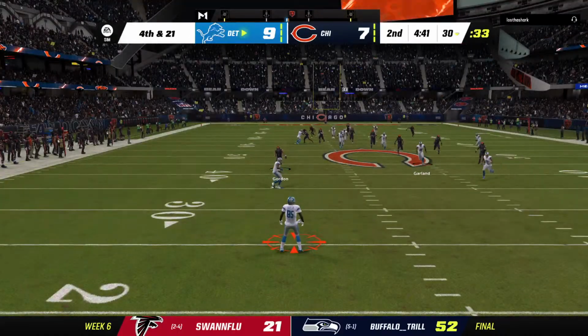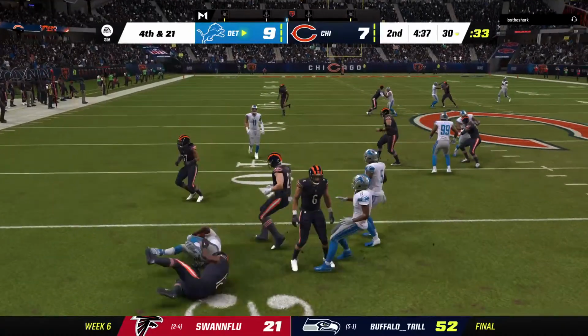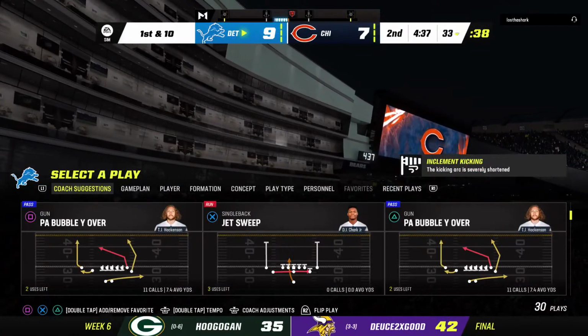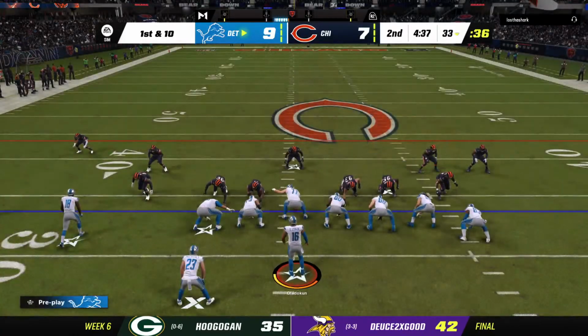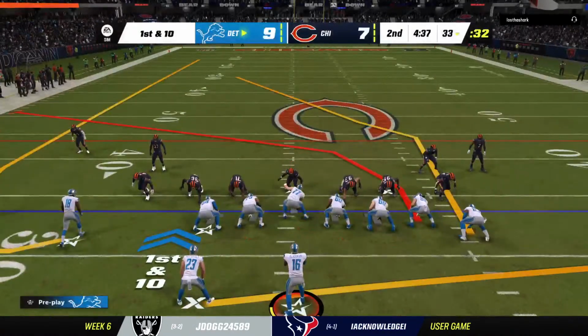He's been a busy man here in this first half as he gets it away. It's taken to the 26. 8 yards on the return following a punt of 41. And they will take over 1st and 10. The Lions offense ready to kick off their next drive.